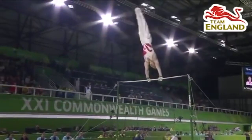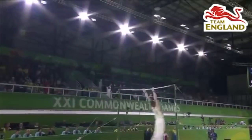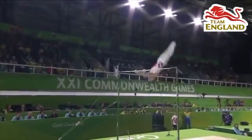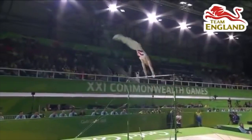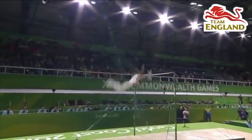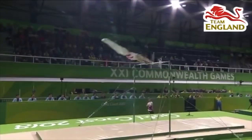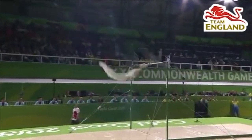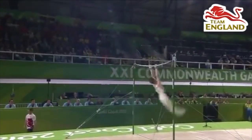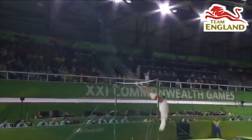Hold your breath. This is a big release. Full twist in Cormann in the straight position. That's one. In the tuck position, full twist, two. Straddle Kovacs, straight Kovacs. Watch this. Straddle Kovacs with the half turn.